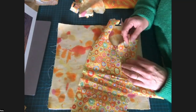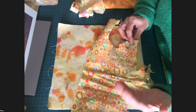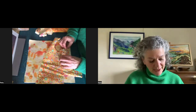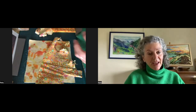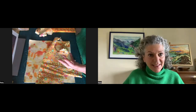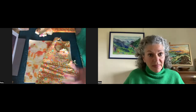When you're choosing fabrics, I'm always thinking about what it is I'm trying to convey, and that helps me with my choice of fabrics. So I've chosen here a fabric that's got circular lines within it, circles and lines, because I'm thinking of the softness of clouds and the roundness of things. And so I wouldn't necessarily choose a fabric that had an angular pattern on it, although that can still work.